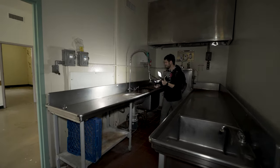Despite these buildings being relatively empty so far, the combination of decay and working electricity created a rather unsettling environment. However, no level of eeriness was enough to keep our group of friends from puncturing the atmosphere with complete ridiculousness.